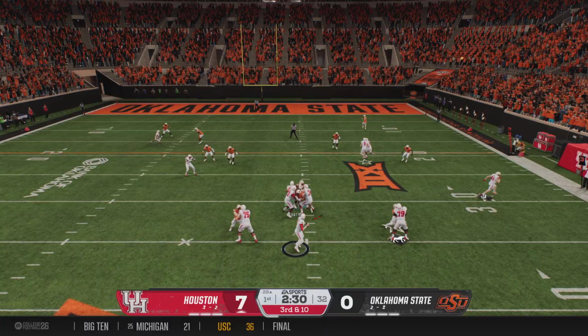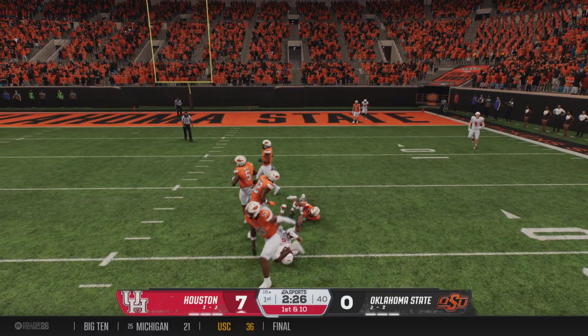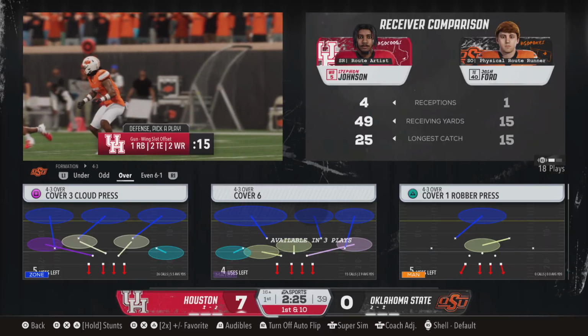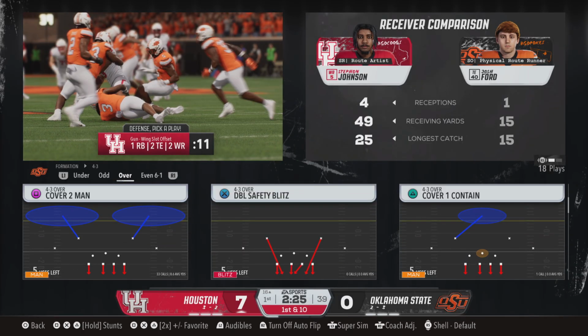On 3rd and long, trying to convert through the air. Throws to the wideout. Makes the grab. That'll be enough for a first down, and they've got it at the 16-yard line.